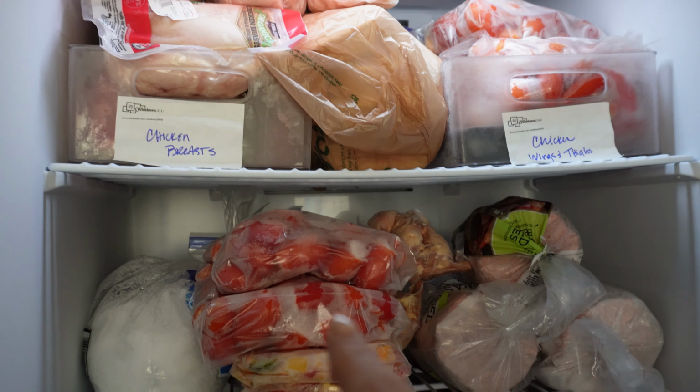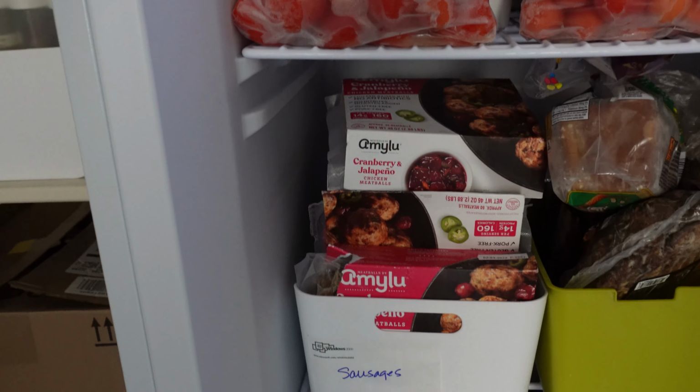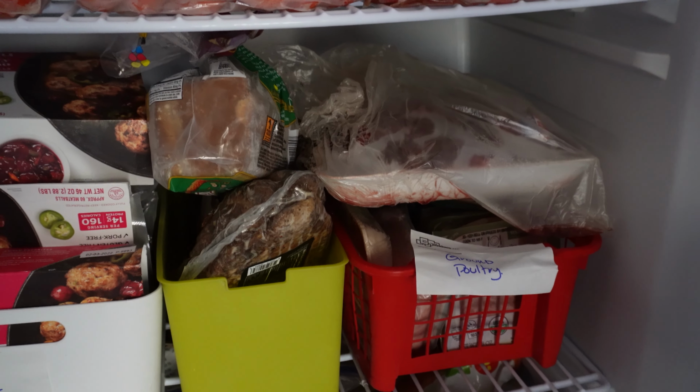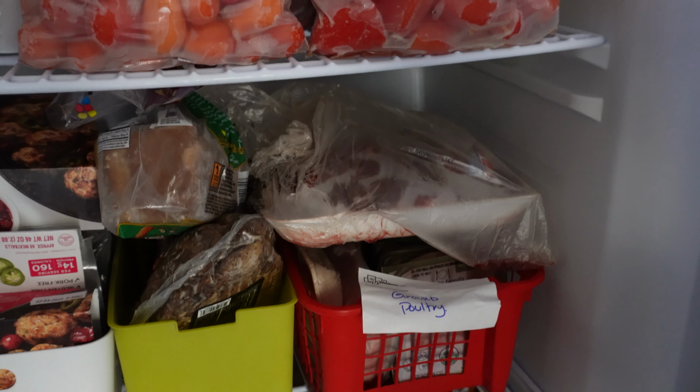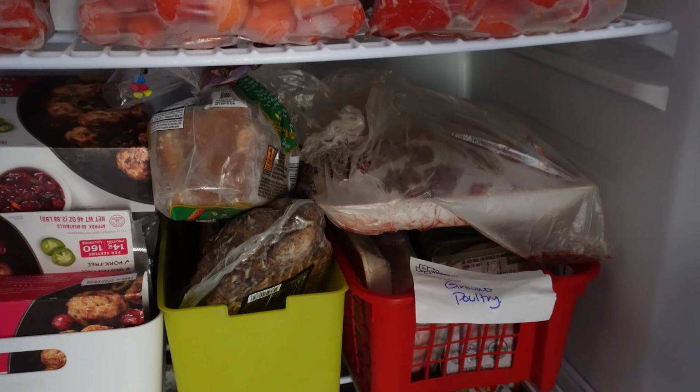And this, you can't really see this. I have a lot of pork tenderloin because honestly that's the cheapest thing going right now, so I have plenty of that. I have some meatballs, some pulled pork. You can see my ground poultry. And that thing sitting on top right there is some beef stew meat that I bought to can and then didn't get to.